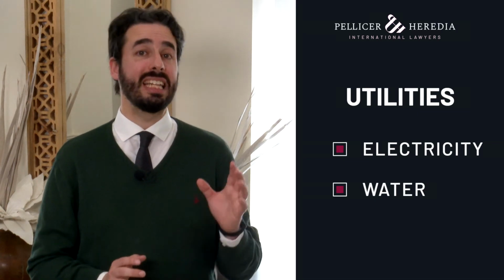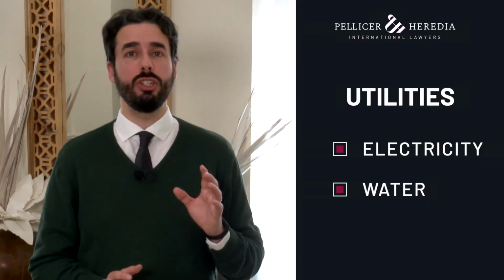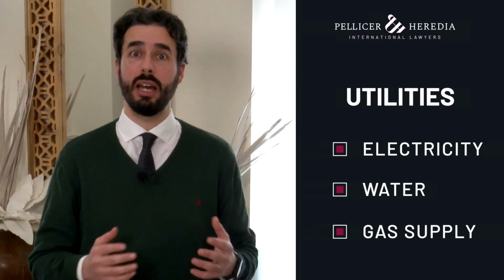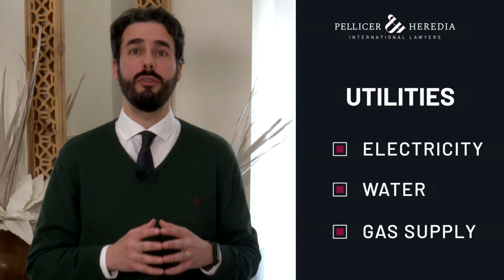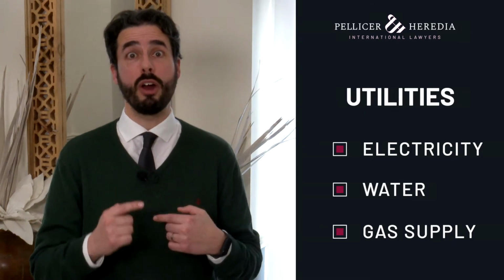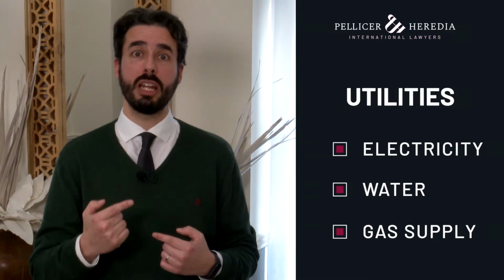And there is the possibility that your house has a gas supply. It may be a central gas, like an installation for the whole city. If that is the case, again, there will be a contract to change to your name and a direct debit to be set up into your Spanish bank account, and that would be the end of it.